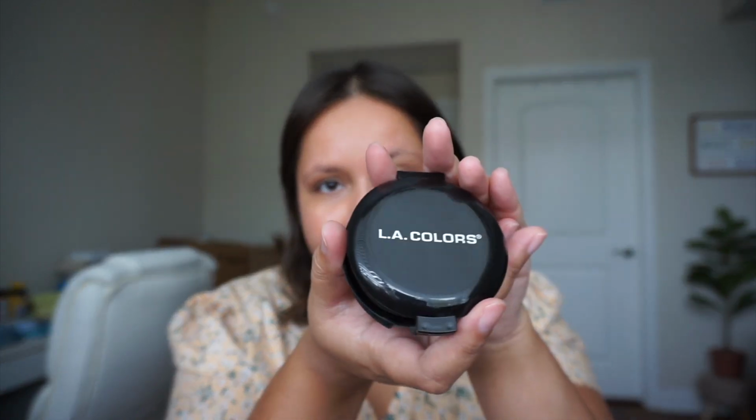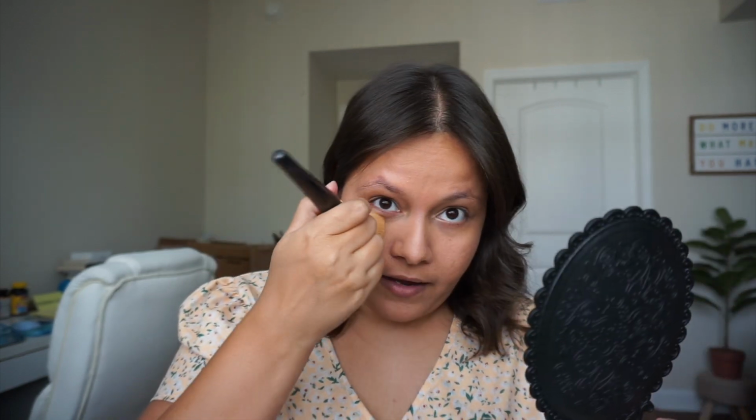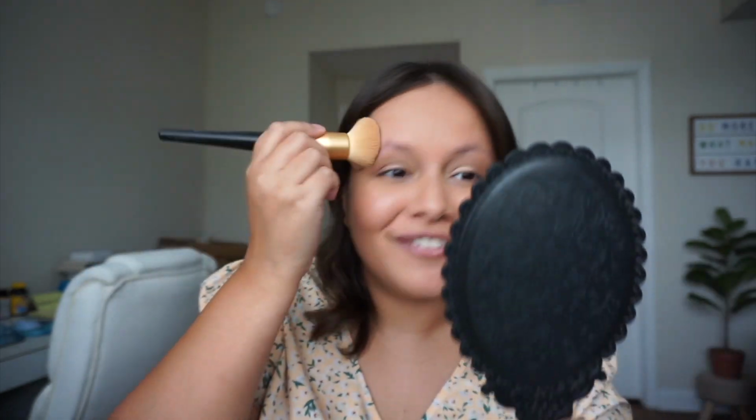I'm using this little LA Colors matte press powder. Doesn't have a smell. Yes, I smell everything. I need to stop. I usually take one of these flat brushes like this, and I kind of just press it under my eyes because I have very oily skin, and sometimes under my eyelids will get very oily. I'm just patting everything in. I also got bronzer and highlighter, the powder ones, but I really don't know how to use those things, and I always forget to drag this out of my neck, so don't forget. So now we're looking nice and matte.